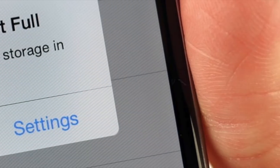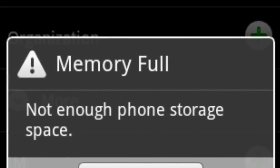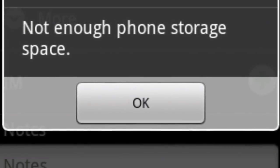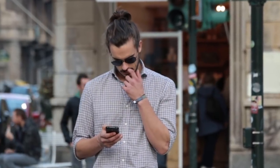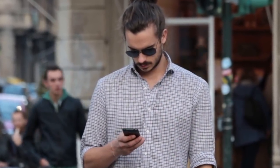Warning, your phone is almost out of memory space. Yeah, how many times a day do you get that message? For a lot of people, it's all the time. We all get carried away taking too many photos, downloading too much music or apps, and this can sometimes make our phone's memory get filled up.